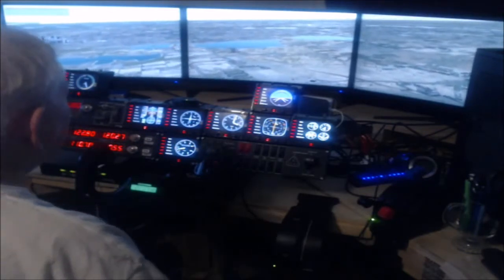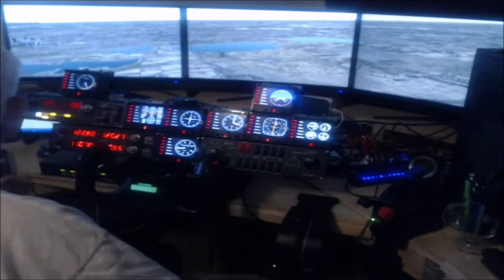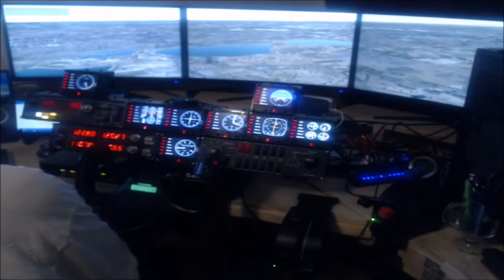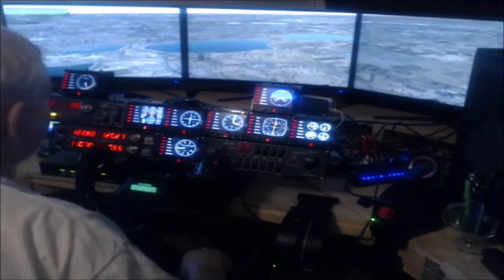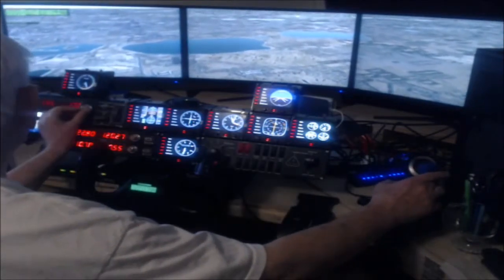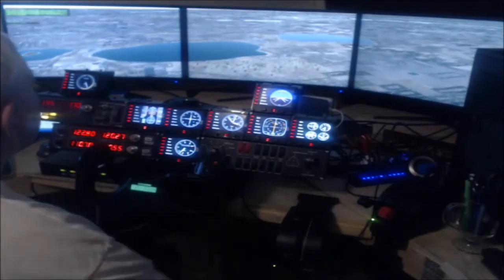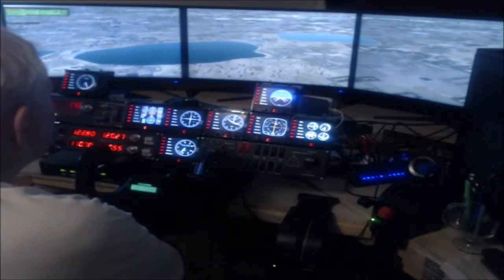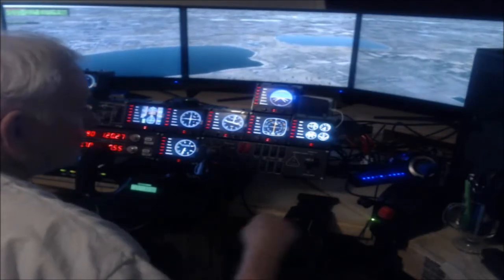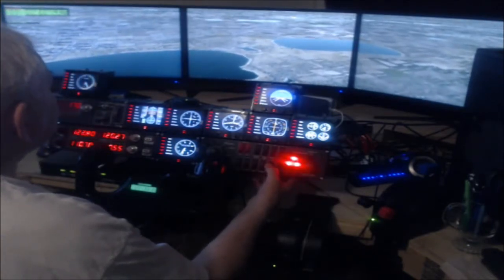And we're approaching the glide slope now. And we're going to start slowing down to 170 now. Showing a minimum landing speed of 128, so we'll probably land at about 140 knots. Flaps are on. Landing gear's going down.